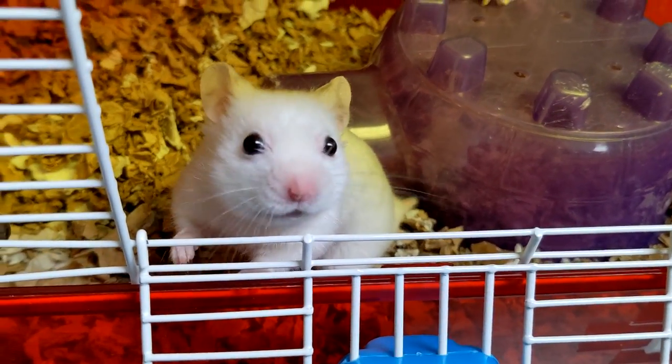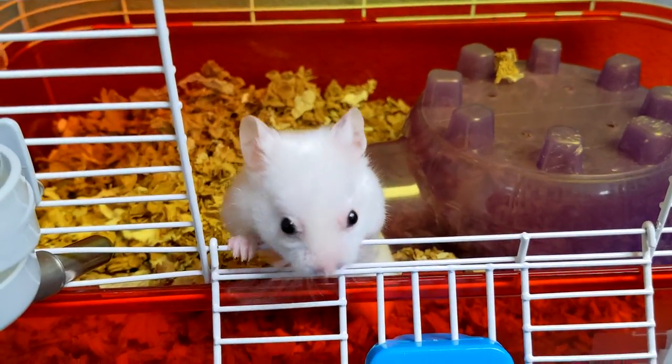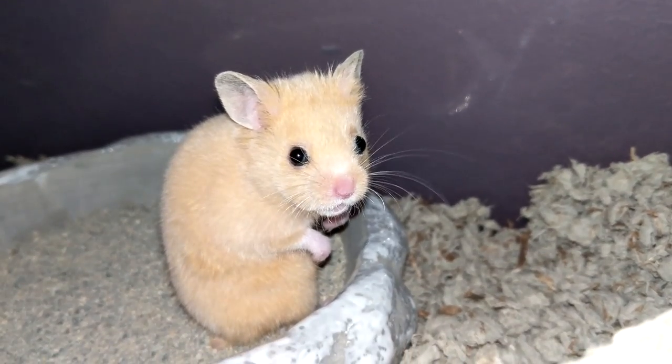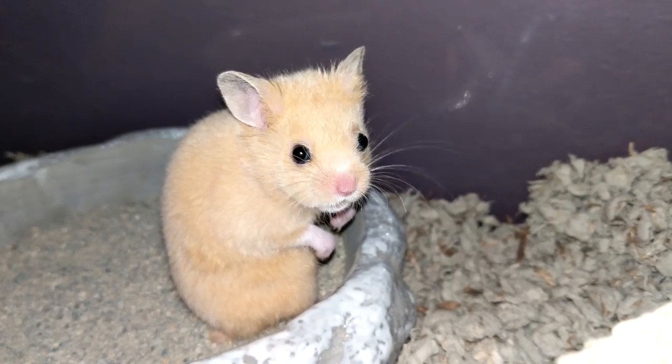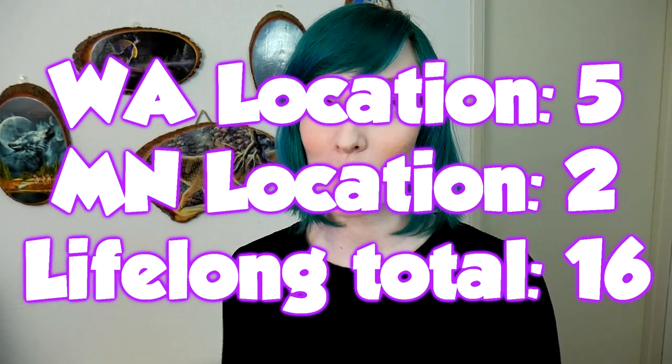Today's topic is going to be about special needs hamsters, specifically brachycephalic hamsters, or brachycephalic hamsters, depending on where you're from. Brachycephalic is what you have probably heard me say many times, but might not understand what that means. It's just kind of short for brachycephalic hamsters. How many brachycephalic hamsters do I currently have at the rescue? Numbers displayed here by the time I upload this.